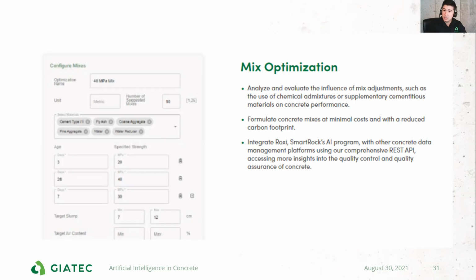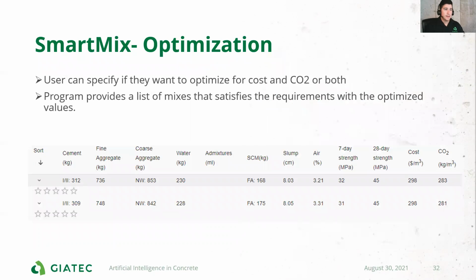So you can input what you need, such as I need 20 MPa, my slump is going to be this. I need, let's say, 6 inches of slump. So with this, it's the other way around. The AI system is going to propose the most adequate mix design based on your requirements. In the optimization, going back, the user can specify if they want to optimize for cost or CO2 or both. So the program provides a list of mixes that satisfies the requirements with the optimized numbers.